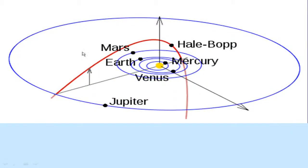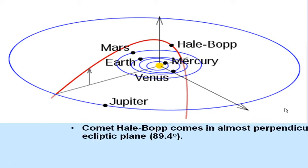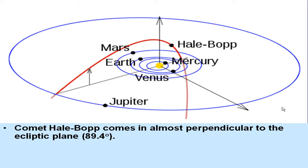Here's the orientation of Comet Hale-Bopp. Actually, it came in at almost a 90-degree angle, almost perpendicular to the ecliptic plane. So it definitely is evidence that it's from the Oort cloud, as it comes in at 89.4 degrees to the ecliptic plane.